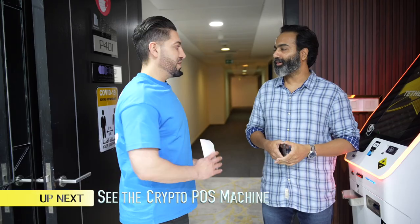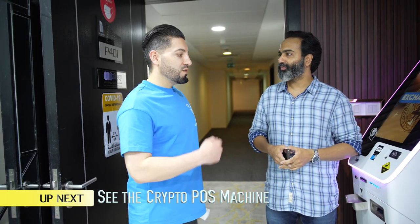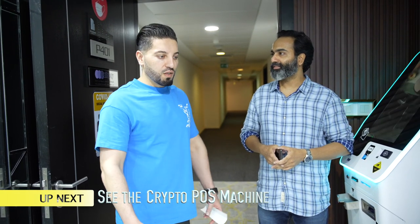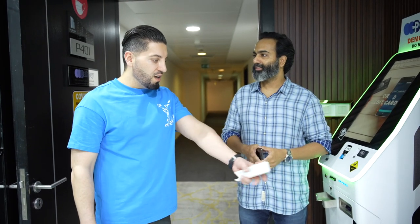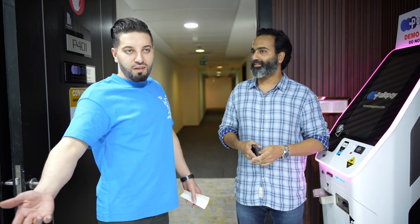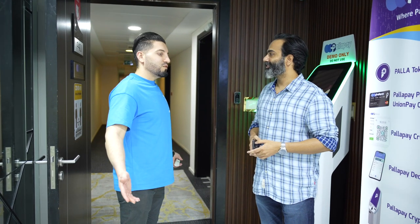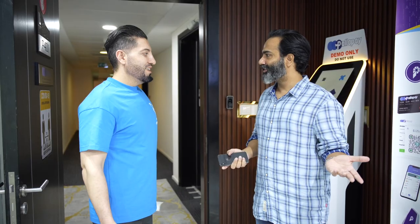Our POS machine, which is first in the world, you will be one of the first persons to see this technology. Before, people were using their debit card and credit card. Now people want to spend their crypto. They want to go to the shops, to the restaurant. While he was giving us a demo of this ATM, he also told us that they have a POS machine, which is used to spend our cryptos to buy any stuff or services. Everybody now wants to use their crypto. They don't want to use the credit card or debit card. So better, let's see.